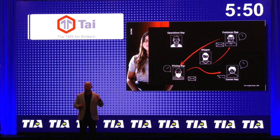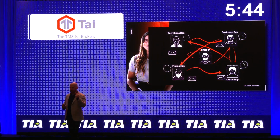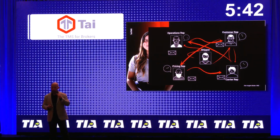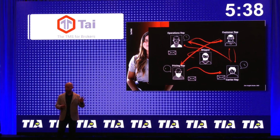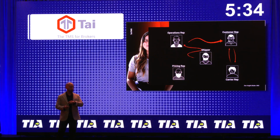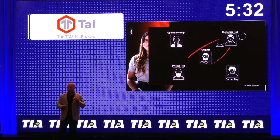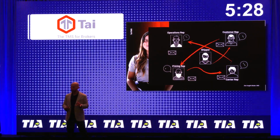So what we're going to do is we're going to be number 4 on the list, and we want to set up the shipper to go to our top customer rep, and we want the top customer rep to go to our pricing specialist. Pricing specialist will give us the best rate possible, and then when we win the shipment, we want it to go to our top carrier rep team, right? So we want to make sure that we take really good care of this customer. We don't want to blow this opportunity.